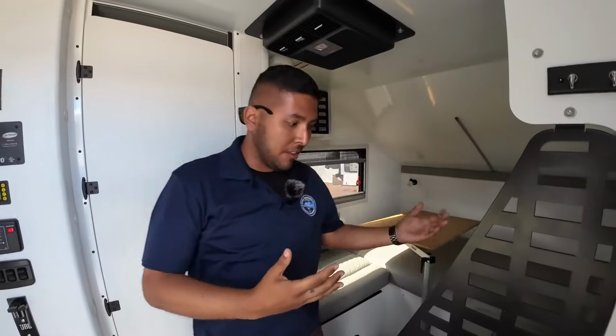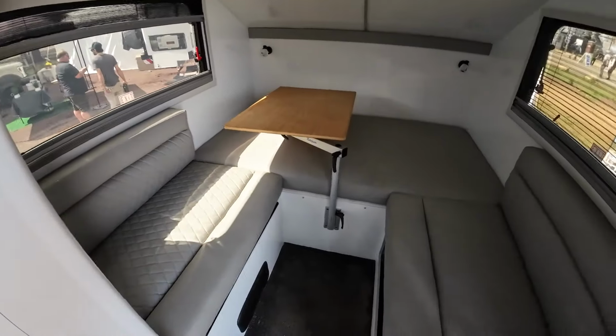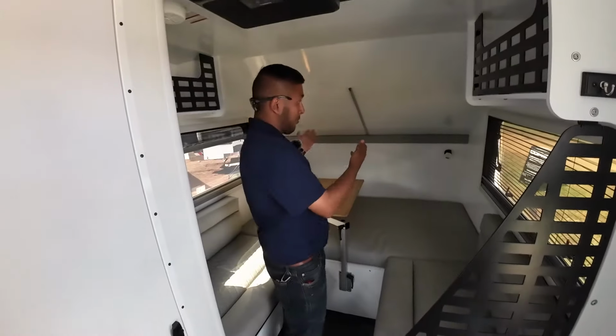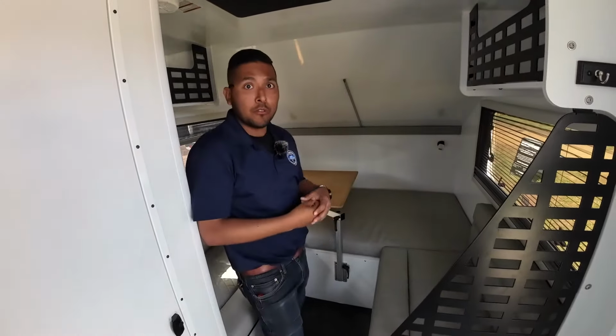So coming over this way, you do have the converted dinette, as I like to call it. So here you do have two seating areas, as well as a larger mattress area here in the front with reading lights. That way you are able to use the most of your space.